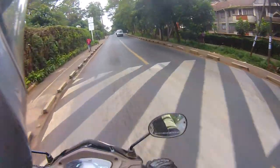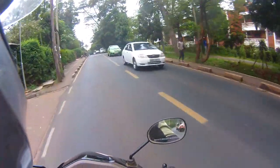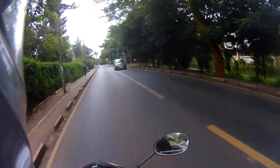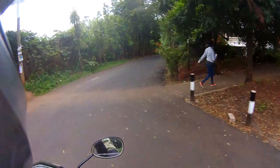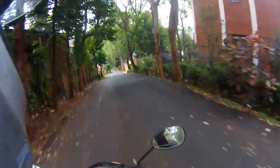When I was in high school, we used to come here for exercise. So we'd run from school because school is just up the road. We'd run from school and come here. Oh, was it here? I think it was here. Yeah, here it is. So this road is steep as hell.